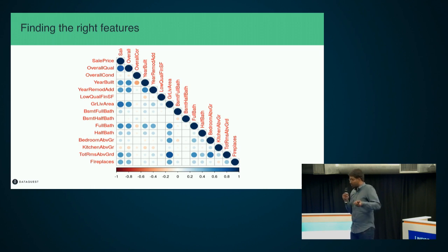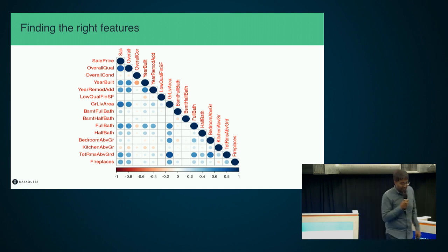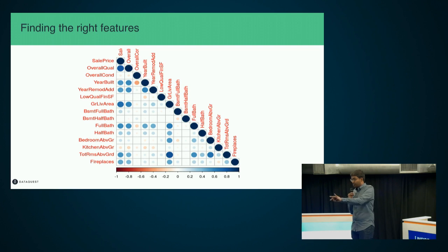How do you give a score to a neighborhood? What does that even mean? How do you judge neighborhood quality? And having data science really incorporated in the strategy there, not just, hey, here's a bunch of data, go make a model, makes a really big difference.